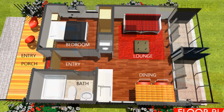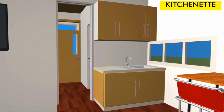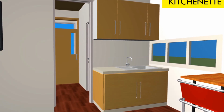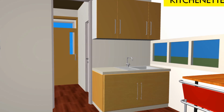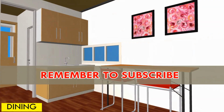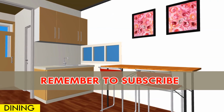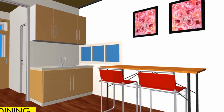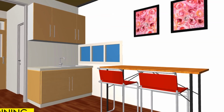Yeah, you can also try out flat pack cabinets for your kitchenette, because flat packs are good in terms of saving time and money for your shipping container house project. Yeah, explore different furnishing techniques. You can use folding tables for your reading table or dining table.